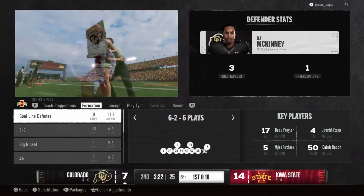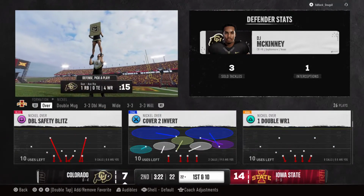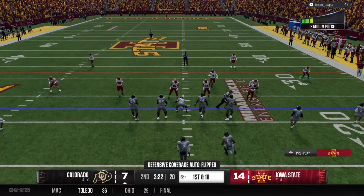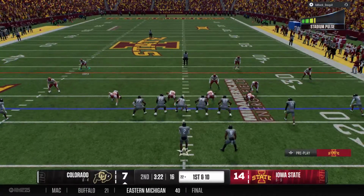And when it's 3rd and so long, it's very predictable. I'm bringing more DBs on the field. I'm bringing more speed. I know you're going to pass the football. Offenses have to be aggressive. They have to take shots. They did it there. The defense makes the big play.